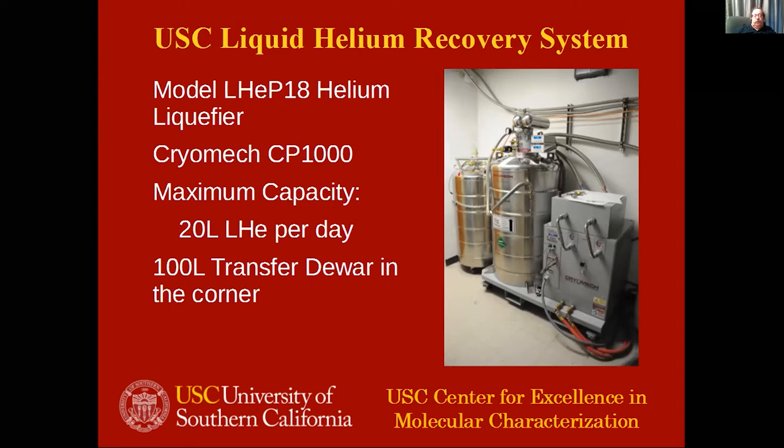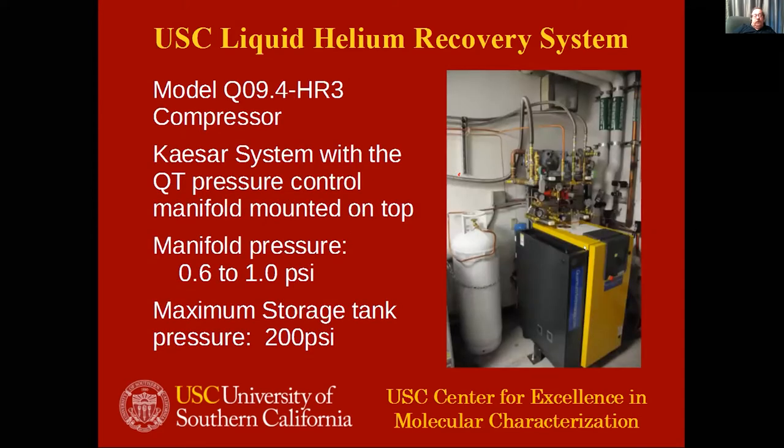Again, it generates about 20 liters of liquid helium per day. I have a little transfer dewar in the back there. It's about 100 liters, and that's how I get the helium to the different magnets and facilities. We have a gas compressor, a Kaeser system. Quantum Tech has their little manifold mounted on the top, and we're able to maintain pressures of about 0.6 to 1 psi in the system. If it gets above 1 psi, the compressor kicks in and starts taking the helium out, so we can run at these very low pressures, which helps solve some of the problems.